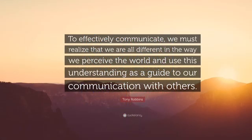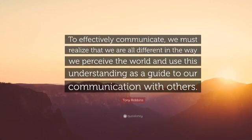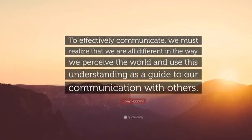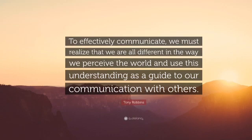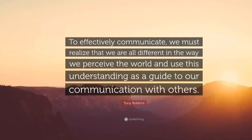I think this quote's really interesting by Tony Robbins. To effectively communicate, we must realise that we are all different in the way we perceive the world and use this understanding as a guide to our communication with others. So pause the video and have a think. What's he trying to say? What can we learn from this quote?